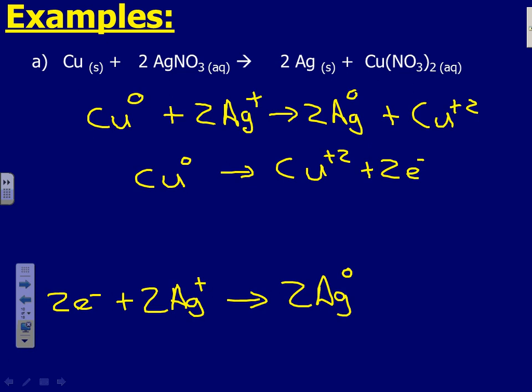So let's start now defining and describing things. What half is this first one if the electrons are on the right? Oxidation because it lost it, and they're on the right. So this is the oxidation half. Excellent. With electrons on the left, it's reduction. It's the reduction half. It gained electrons, has it on the left.